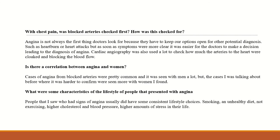The next question we asked was, is there a correlation between angina and women? And she said the cases for angina seem to be more related to men, but the cases that we were talking about where the symptoms didn't correlate with the diagnoses were more found in women.